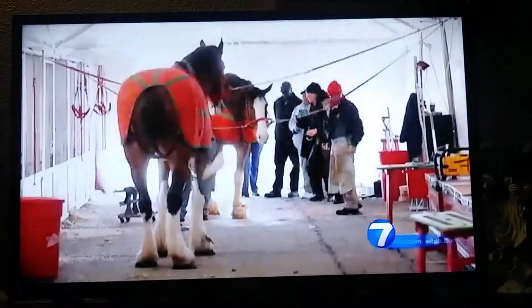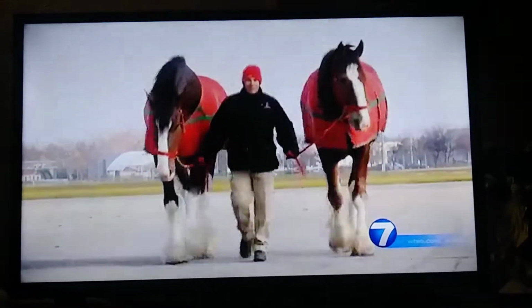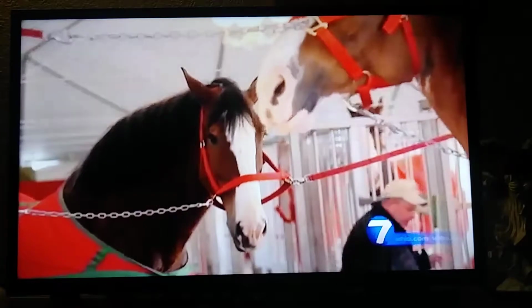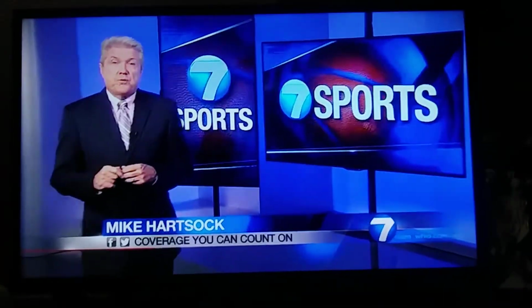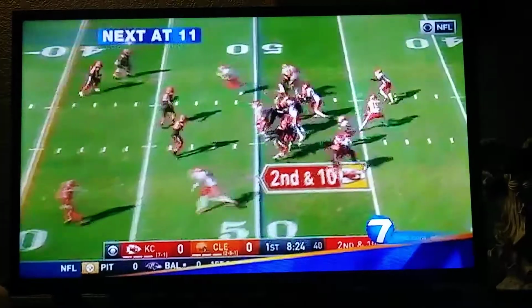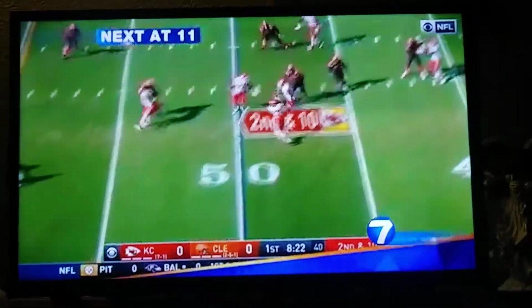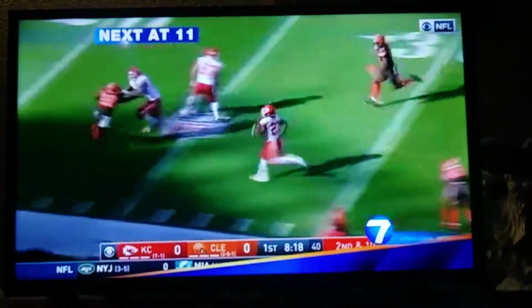John. Some special guests are making their way to the Miami Valley to kick off the Christmas season. Where and when you can see the famous Budweiser Clydesdales up close. No more home field advantage in the high school playoffs, but several local teams are still in the hunt. And the Browns tried some new things with their new coach. Unfortunately, the same old result. Sports is up next. Stay right there.